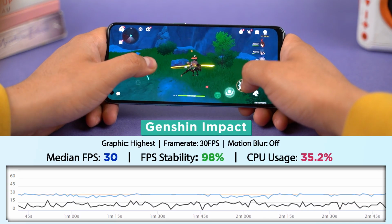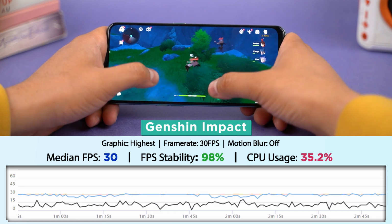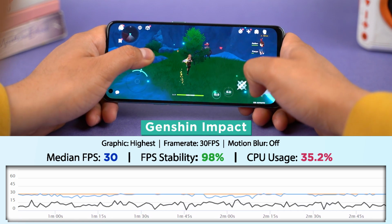Likewise, the phone starts to get warm around the camera module after just 10 minutes of Genshin Impact, although it does a good job of maintaining the CPU and battery temperature overall. So you have to dial down the settings to 30 FPS and graphics quality to medium to play Genshin Impact, where I was able to get fairly stable gameplay.